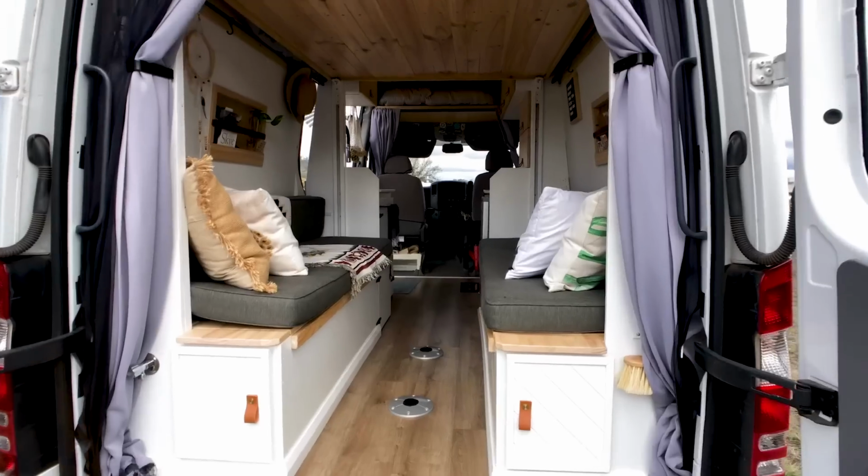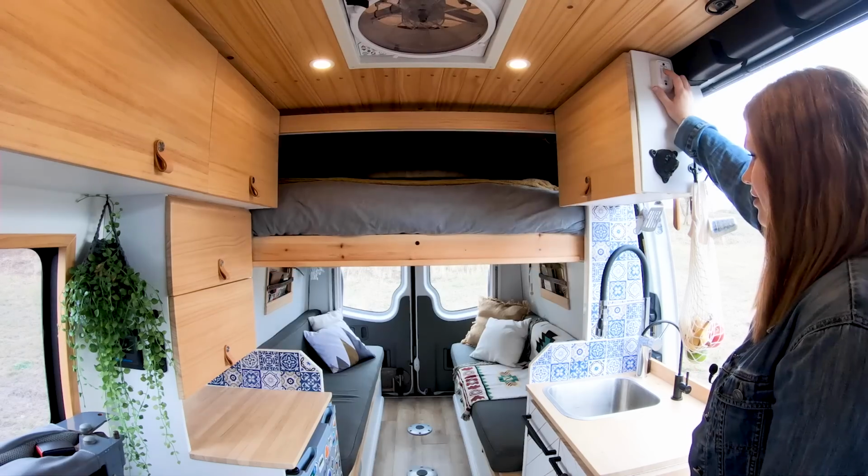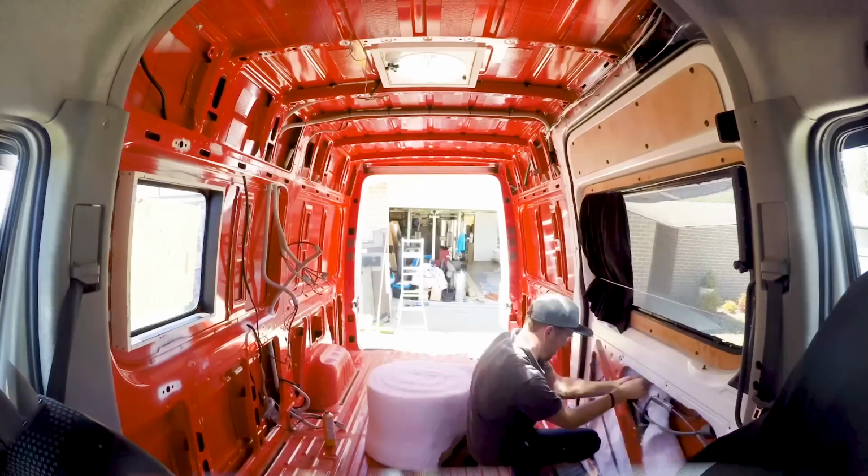Up next, we make a tour of a Mercedes-Benz Sprinter that's been converted with immaculate detail, including a motorised lift-up bed. So let's go say good day.